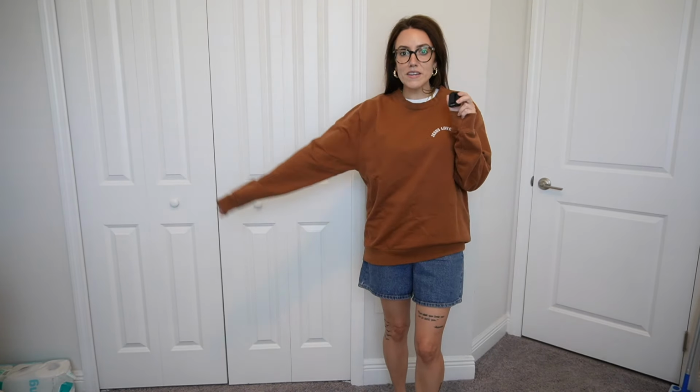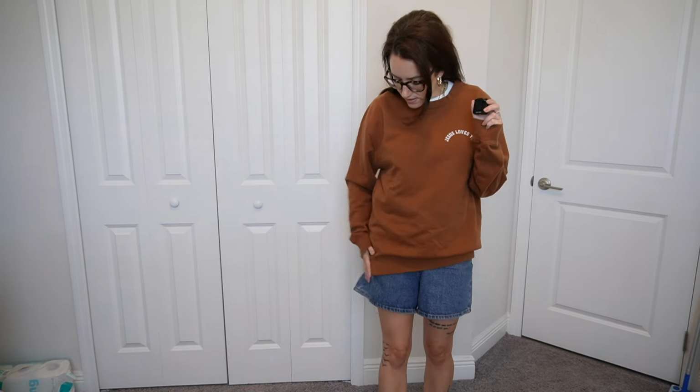This is what it looks like on. Again, I'm 95% positive this is a medium. And so this is what it looks like on me. And it hits right below my hips. Okay, so I'm also gonna have this on my Poshmark as well. So now let me try on the couple things that I got from Mango and TJ Maxx. But first I'm gonna put the air conditioning on lower because it's warm in here. Then I'll try on the outfit that I got from Mango first.